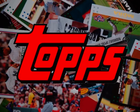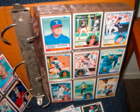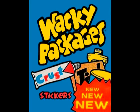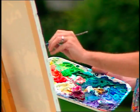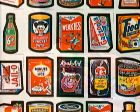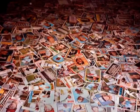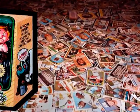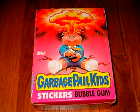But over at the Topps Trading Card Company, something special was about to happen. Topps had a card series called Wacky Packages, and in it, they spoofed various products. And it was for this series that artist John Pound took the Cabbage Patch Kids product and spoofed it by calling it Garbage Pail Kids. Around the same time, Topps was looking to create a new trading card line, and they ended up taking John's idea, and the Garbage Pail Kids were born.